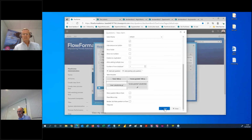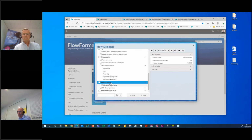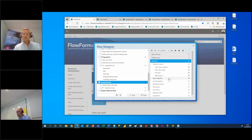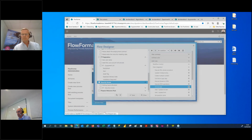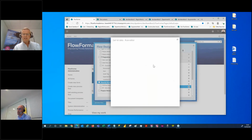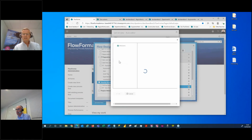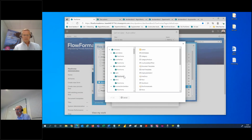So what we're going to do here is that list needs to be populated. It's a fixed list, so it's step level. I'm going to use a rule, a get list data rule, which you've seen me use before. Only this time it's going to be a step started rule. A list I want to look at is my area list, and I want to pull through the content from the initial column. There's only one column, and map it into my first column in my table.